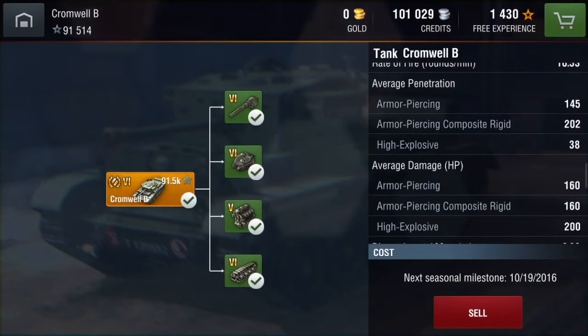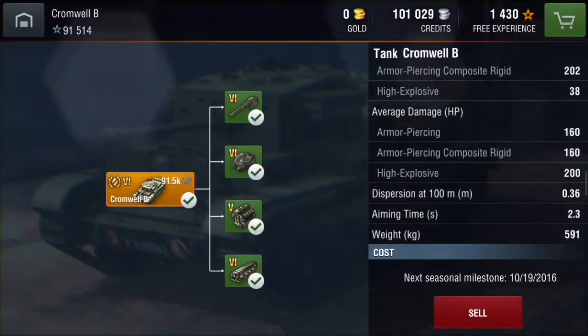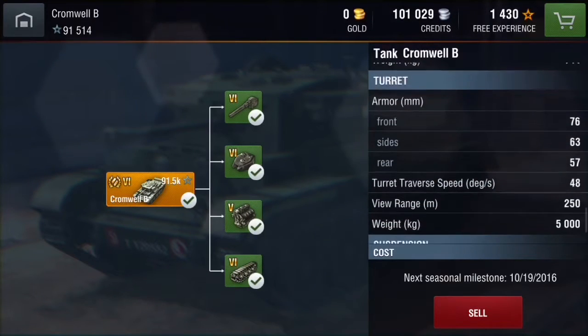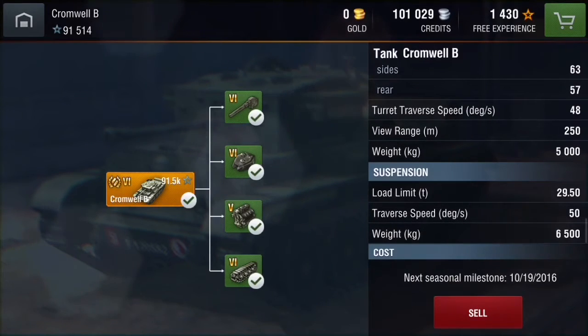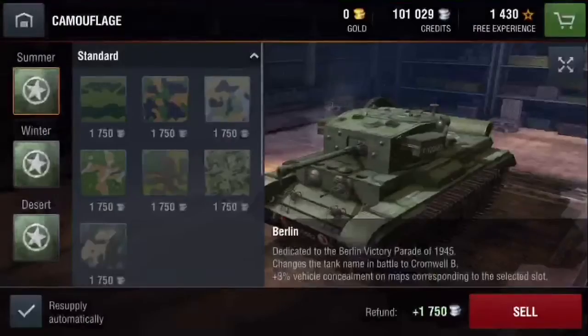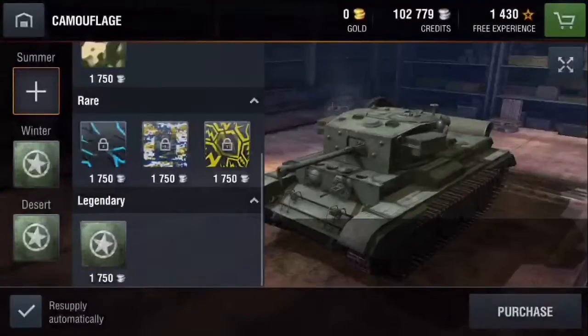I do, personally myself, but as you can see, there's the armor piercing and the armor piercing composite rigid. It's Tier 6. I mean, it's very hard to get through the front of like a KV-1S if he's more than 250 meters away, so you're going to need to use armor piercing composite rigid sometimes. As you can see here, the view range, like I was talking about, only boosts when you use the binocular telescope and other things.